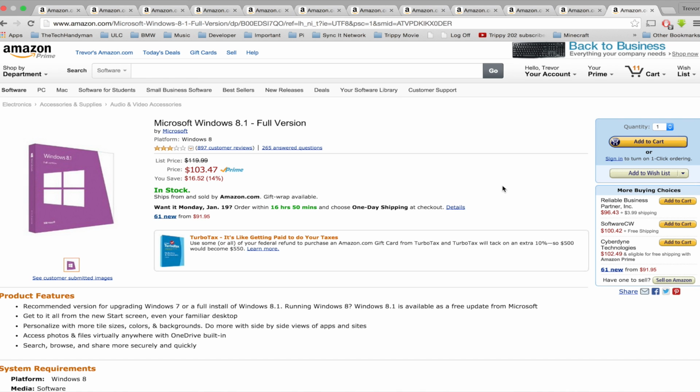But again, we're talking about you building this computer from the ground up. You don't have anything. Maybe you already have a copy of Windows 7 laying around you can put on this thing, or Linux or whatever. But just going on, we're building everything here, everything from scratch. You're going to need, realistically, a copy of Windows 8.1, and here on Amazon you can get that for $103.47.